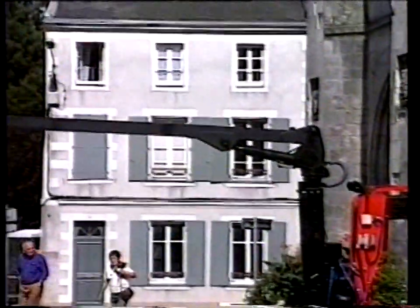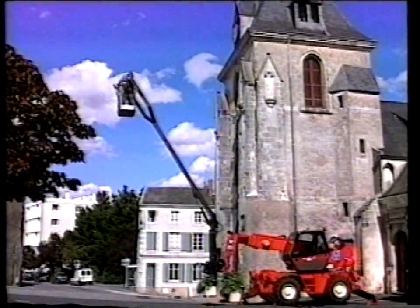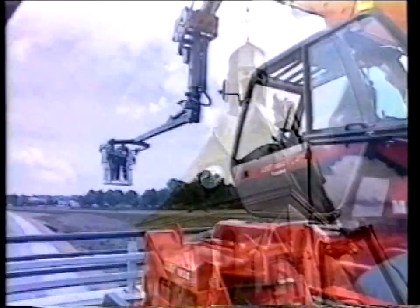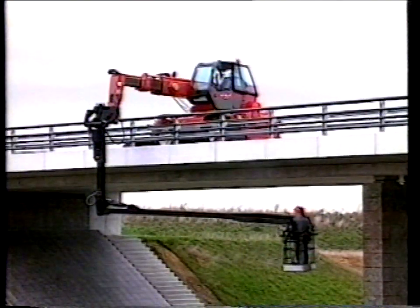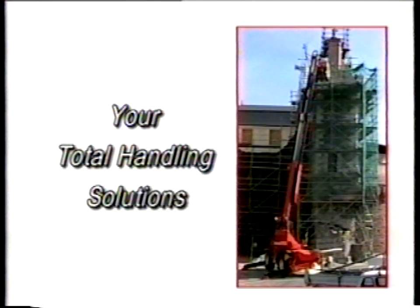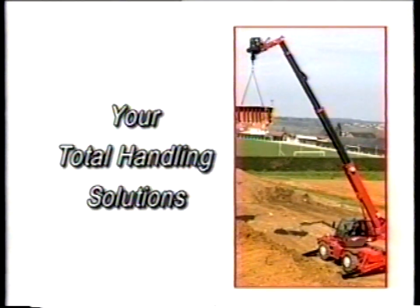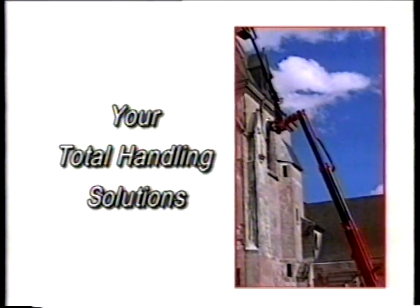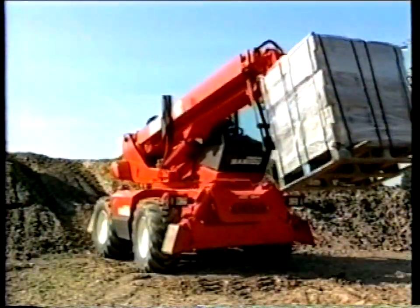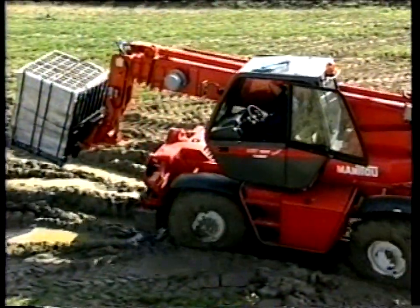Another possibility is the pendular or three-dimensional platform. This underslung platform is ideal for site inspection duties and enables heights of nearly 30 meters to be reached. All this makes the MRT a genuinely multi-purpose truck, a three-in-one machine. But you can also fit specially designed front-end equipment to suit your particular requirement. The MRT provides new solutions to today's on-site handling requirements.